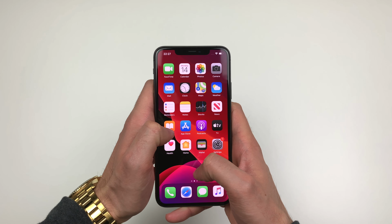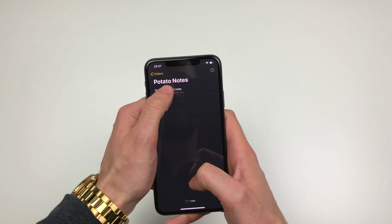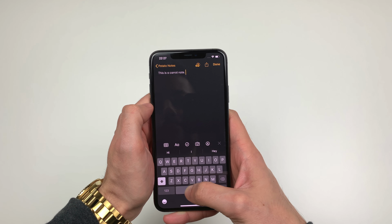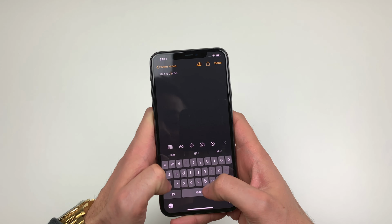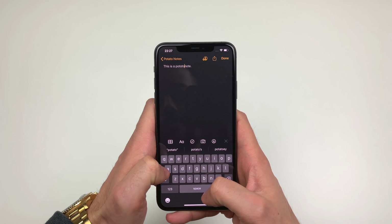Since we don't have any 3D touch on the new displays, the only way to access the fast selection while we are writing is holding the spacebar. Move the cursor where we want, and then we can write what we want.